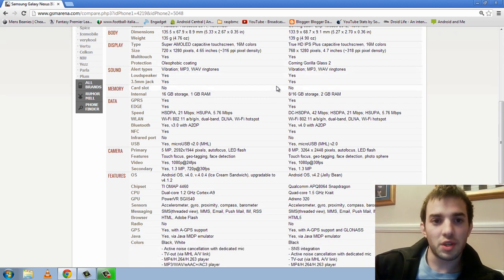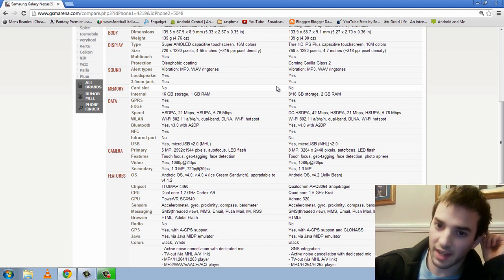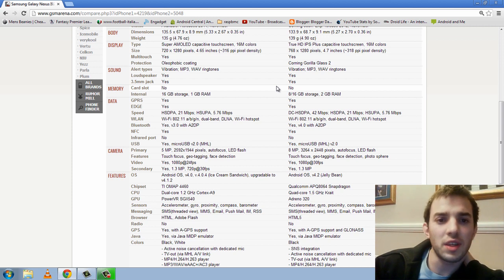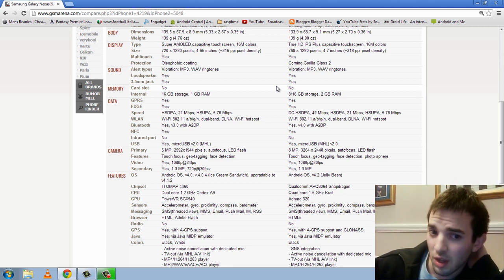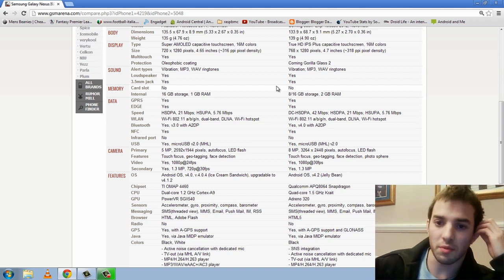Moving on to storage, the Galaxy Nexus came in a 16GB model and 1GB of RAM. The LG Nexus comes in 8 and 16 and 2GB of RAM. I'm not sure if the Galaxy Nexus did actually release a 32GB version. But the LG Nexus wins here with 2GB of RAM, which is going to give you better multitasking. More programs can be open at once, it's going to be epic, right?